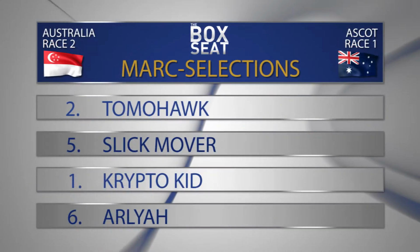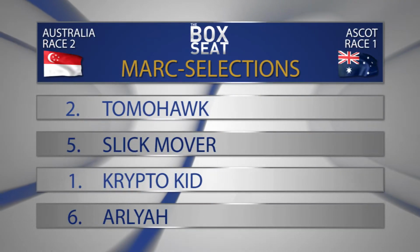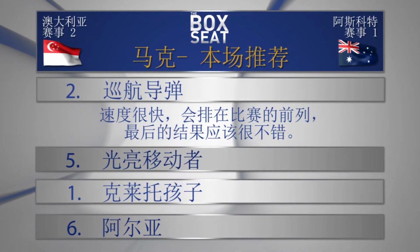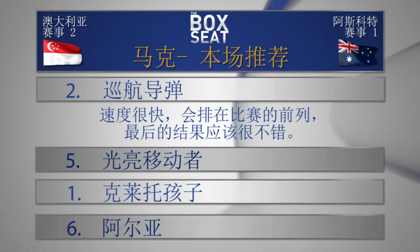I'll put it on top. From 2, Tomahawk, 6, ARLYAH and 8, Mylena. I'm going the 2, the Casey runner on top, Tomahawk. From the 5, Slick Mover, 1, KRYPTO Kid and 6, ARLYAH.